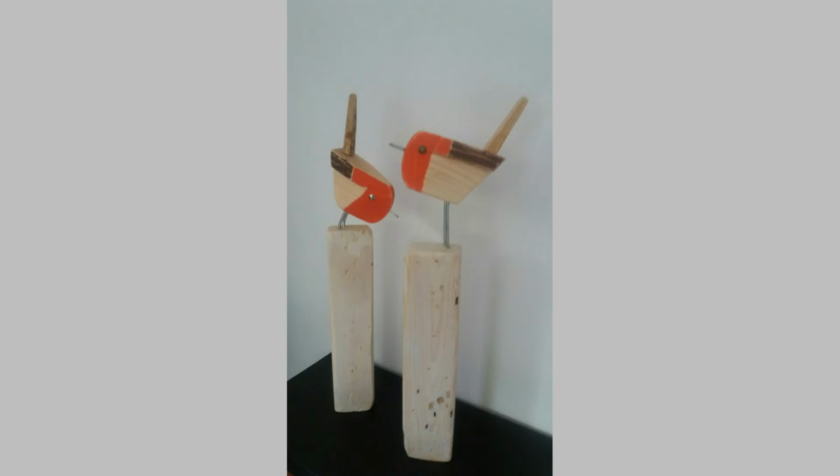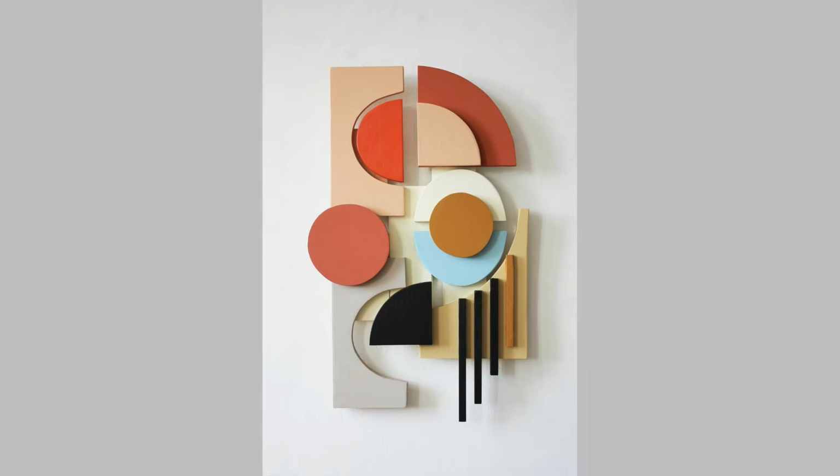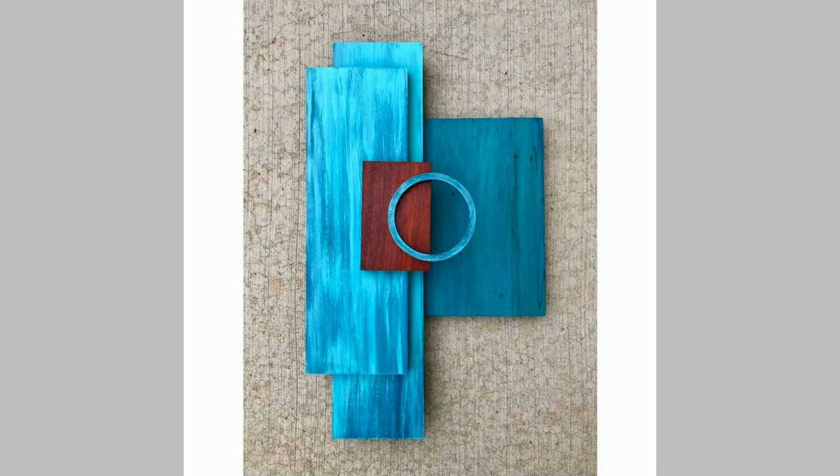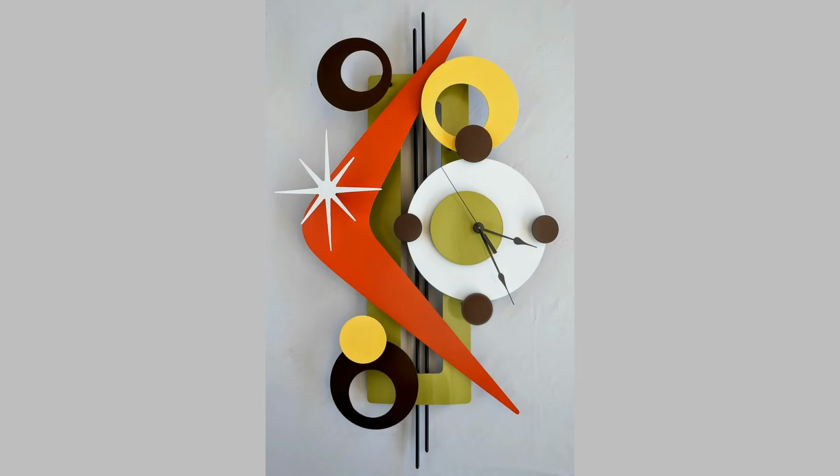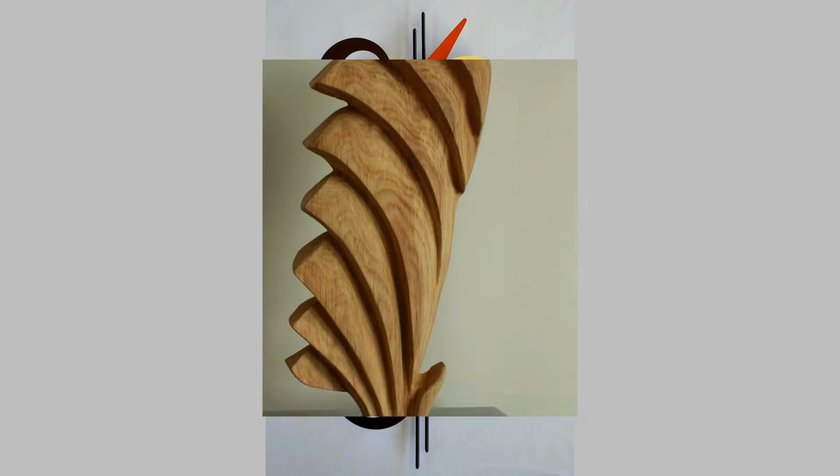In modern homes, especially in cities, people are living closer together, with less square footage but higher expectations for comfort and beauty. They want their homes to feel calm, stylish, and expressive without being crowded. And this is where abstract wall art becomes not just decoration, but a solution.